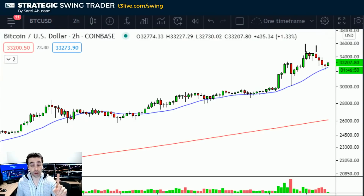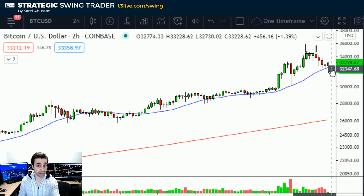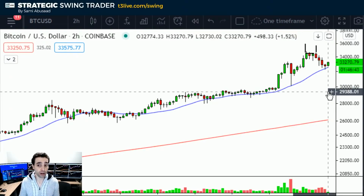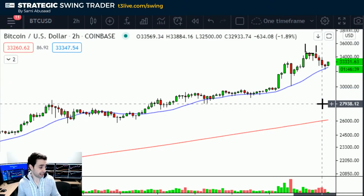I have 1 Bitcoin, but I would like to add to it if we can come in a little bit and then go back up. So I'm going to wait for this bar to complete, and then above the high of this bar, I'm going to add, hopefully it'll allow me to add.